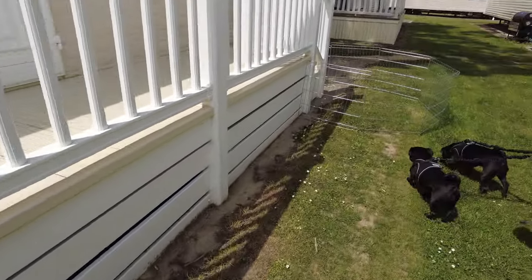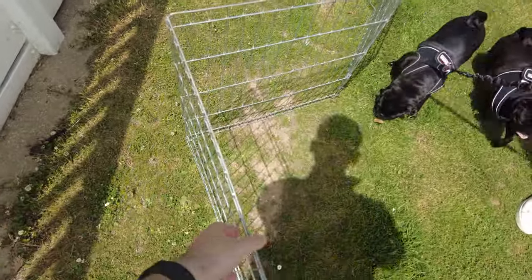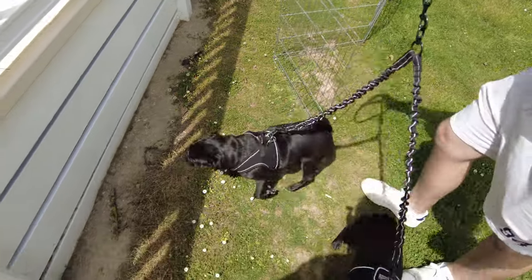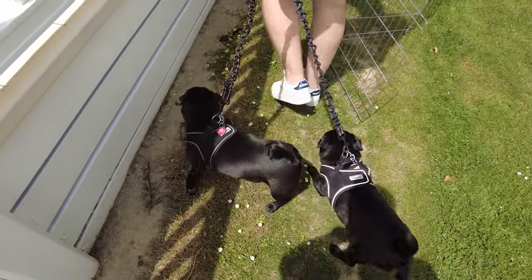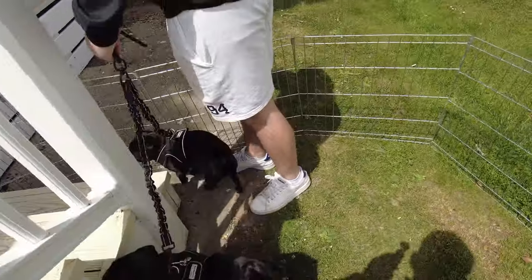And a little crate for the dogs so they can still have a little bit of grass. This way, girls. Run this way. In you go. Good girls. Come on. There you go. Now you'll sleep for the rest of the day. Just like that. We are back. Whew, it gets warm now though.